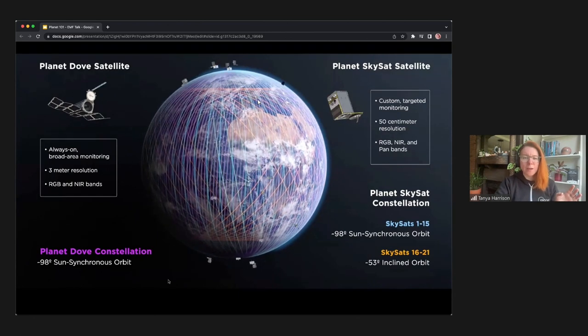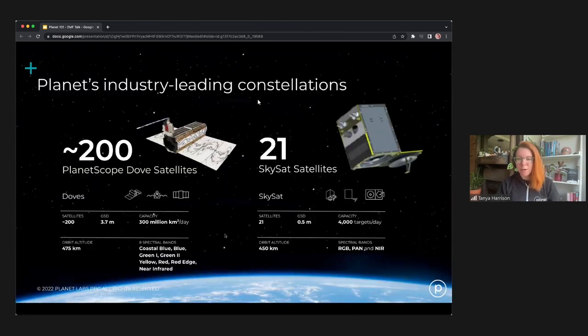Right now we have a little over 200 Doves in the constellation of the little CubeSats, and we have 21 satellites in that dishwasher-sized SkySat constellation. We are constantly launching new satellites into the Dove constellation so that we can upgrade things like the tech, the software. Maybe we want to improve the optics. Maybe we want to add new bands, like our switch from 4 to 8, which we'll talk about in a little bit. As these age out technology-wise, they deorbit, they burn up in the atmosphere, and then we replace them with new ones.